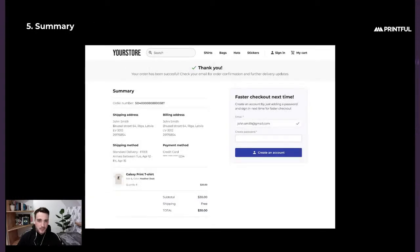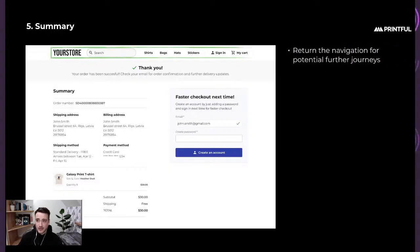And the last step is the one that gets skipped a lot. Instead of leaving the user confused about the purchase and next steps, add the full summary here. So what we have here is also returning the navigation for potential further journeys, because the thing that we wanted the user to do is done.